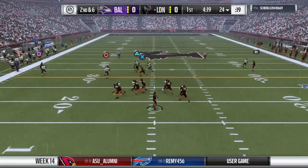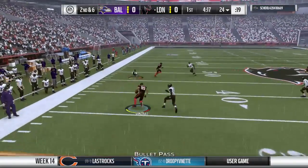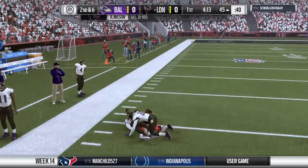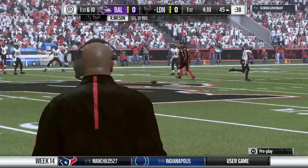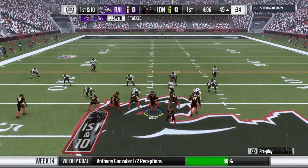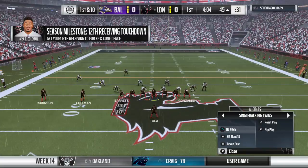Now Wilson on second down. Looking left side, he's got it, complete. And he'll be taken down, but not before he gets into enemy territory. A big play there on the catch and run. 31 yards.